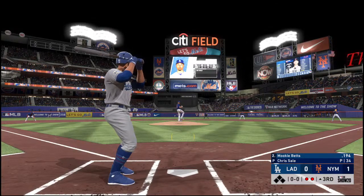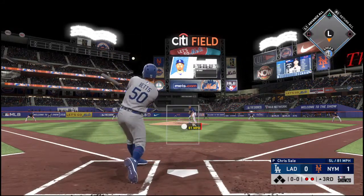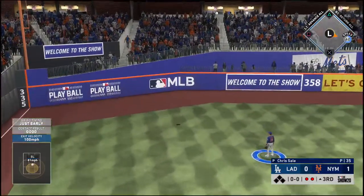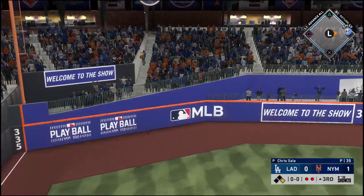Now the pitch. Swing, high drive, left field and deep. Back goes Martinez. Gone!